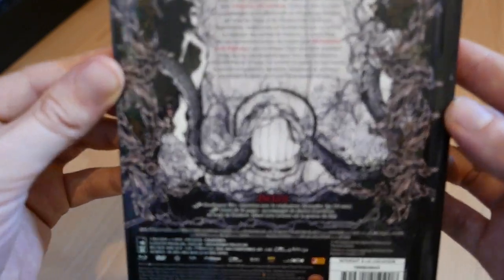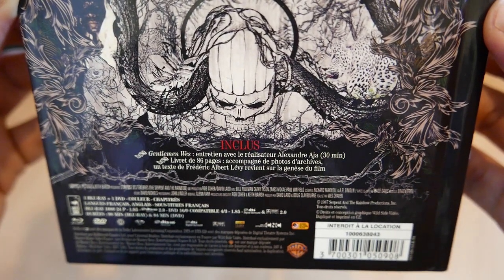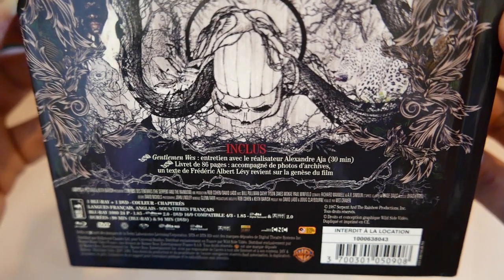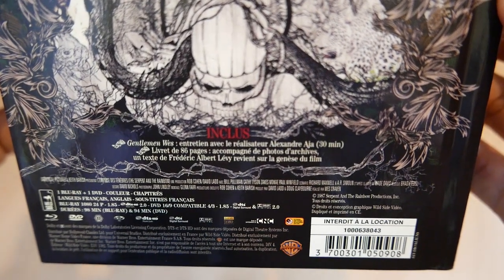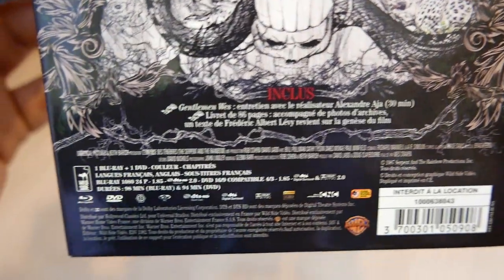You get a 30-minute interview here with French director Alexandre Aja, who had no involvement with this film here, but I would imagine they've drafted him in to give his thoughts on the work of Wes Craven. It's all in French though, I would imagine, and apart from that, that's the only special feature you get.